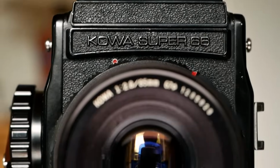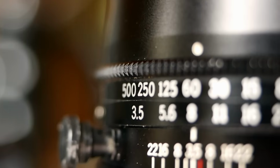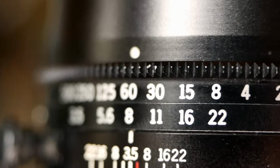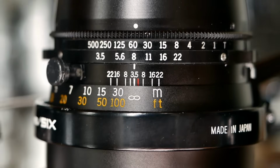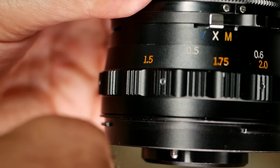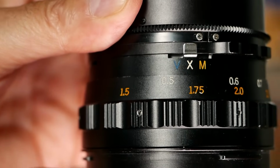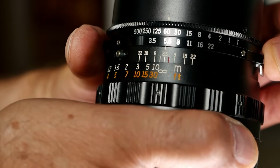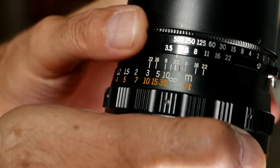So what about the lenses and accessories? All lenses come with built-in leaf shutters with speeds ranging from 1 second all the way up to 1/500th of a second, plus a T mode. Interestingly, no lens features a bulb mode, but instead they do have a self-timer, which is also interesting, in addition to the typical X and M flash synchronizations. As always for leaf shutters, the flash syncs across all the different shutter speeds, which of course is very convenient.